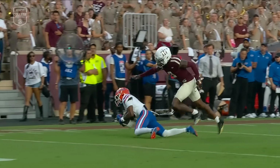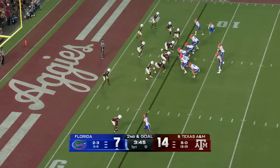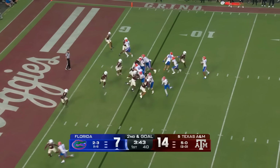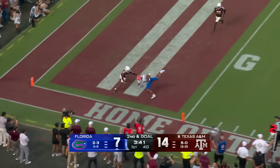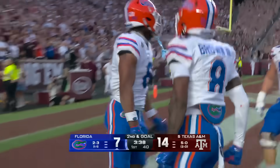Vernell Brown III. I mean, it's hand fighting. Wilson split to the bottom of your screen. They go to Wilson. Caught. Touchdown, Gators.